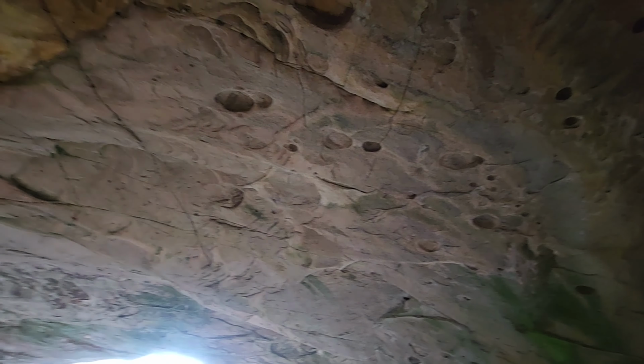As you can hear, echo! There's a bit of an echo in here. It made it very cool hiking up to the top, as you guys can see. There's sand below us, so our footsteps are muffled, but they also echo.